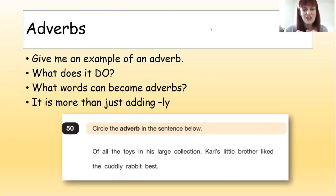So have a look at this question. Now, this is a doozy question from a SATs paper in 2017. It says, of all the toys in his large collection, Carl's little brother liked the cuddly rabbit best.